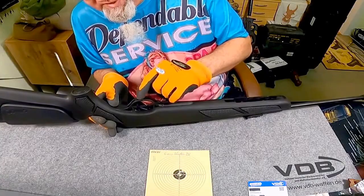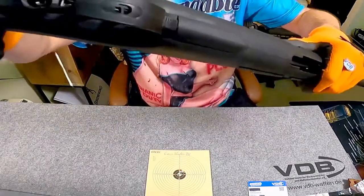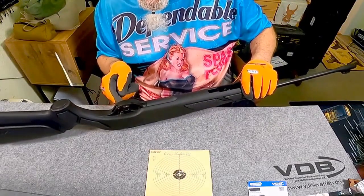Up here I see, oh, I'm just thinking what kind of strange stuff is written next to the little hole. It says FS. This refers to the safety. This is secured. This is not secured. Go, secured. This is not secured.